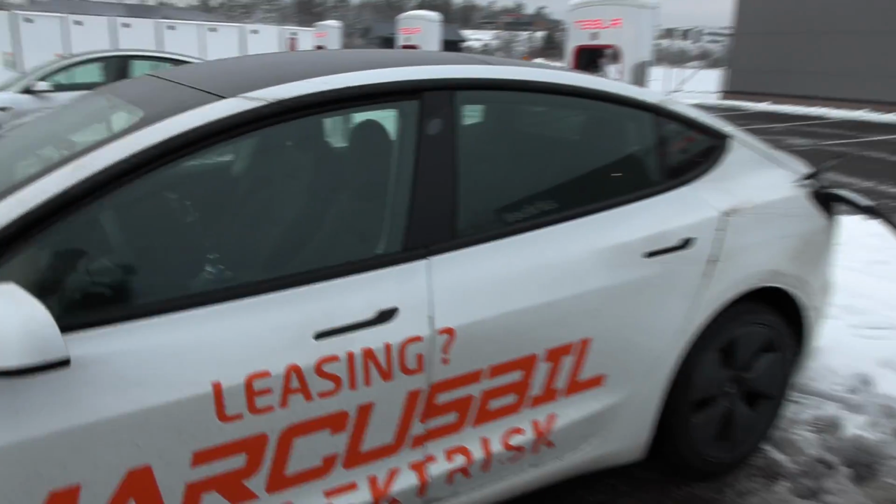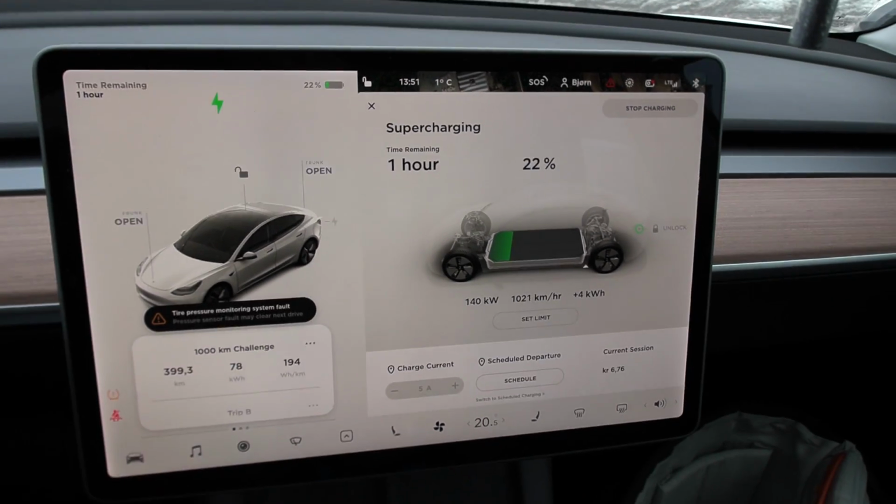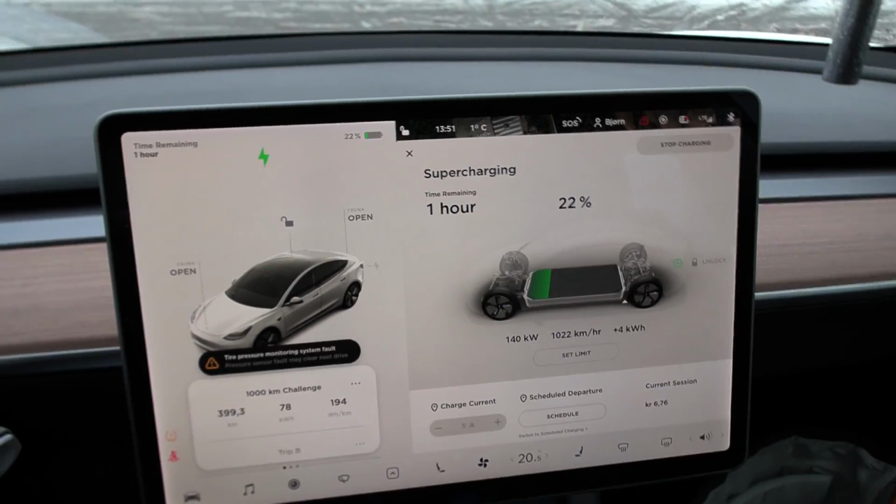So let me show you what it looks like so far. We are getting 140 kilowatt. Yeah, that is great.